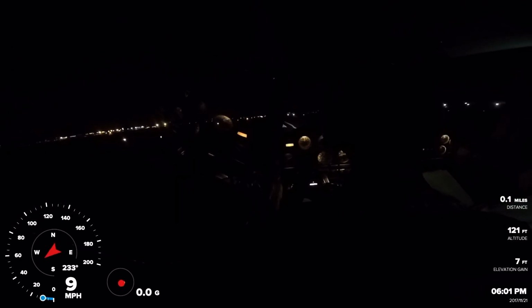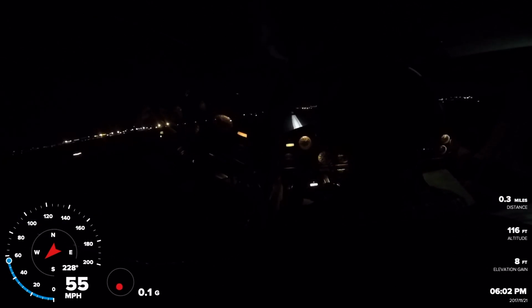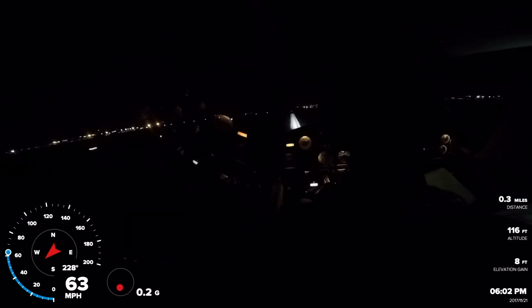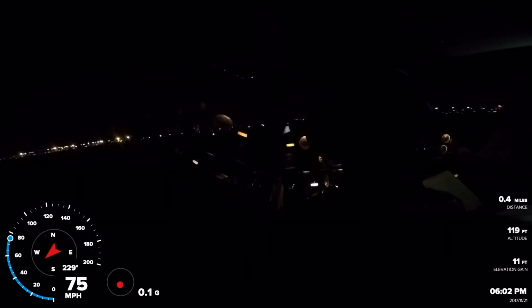I'll check your heading bug. Okay, here we go, max power. All green, power set. Engine instruments are checked. Airspeed's alive, we have 40. A little bit of left aileron. There's 60. Smooth. Okay.